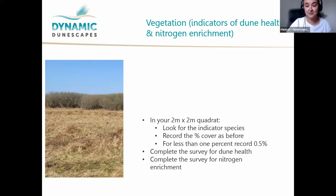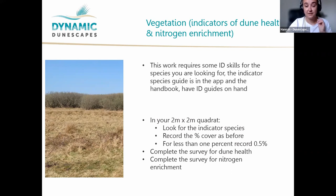So you complete the two, submit the data. But yeah, this work does require some ID skills. So this is why we are putting on ID sessions, but we've got so many experts that are at our sites. And also what we would like to see is that people can also discuss things between themselves once they start meeting others on this training or that are volunteering at sites that have got themselves these ID skills.